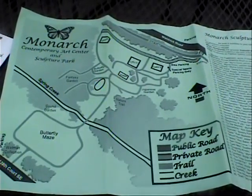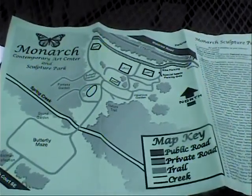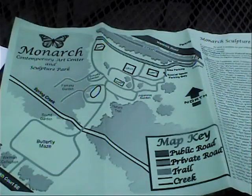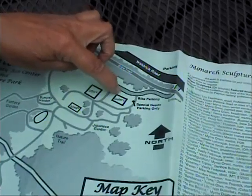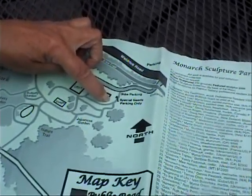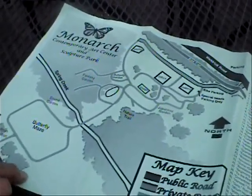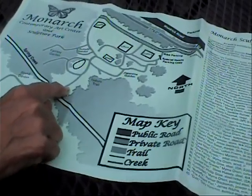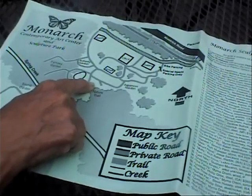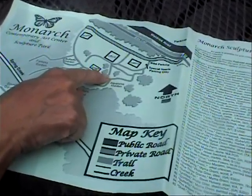This is a map of the grounds. We went from the office. Show me which way we went. Okay. We were here at the office. We went around by the studio, back up, saw the works on the other side of the gallery, then went on to Waldrick, around to the back of the property, came around the butterfly maze this way, crossed the creek, and saw the works that are along both sides and near the stage, the pavilion.